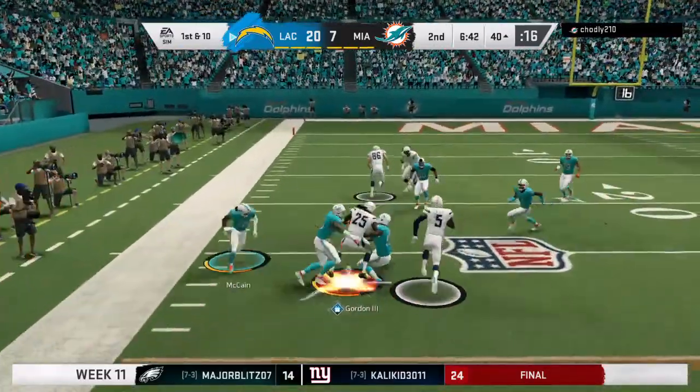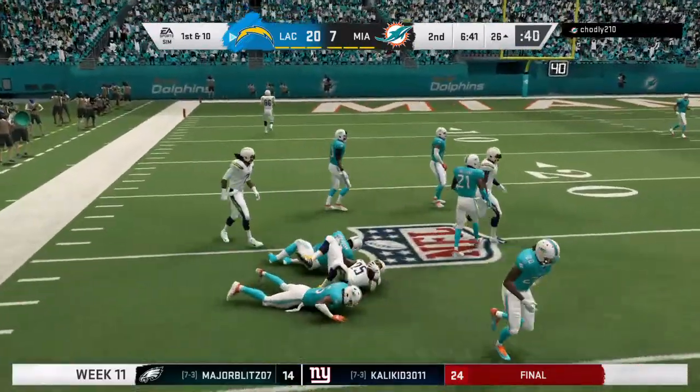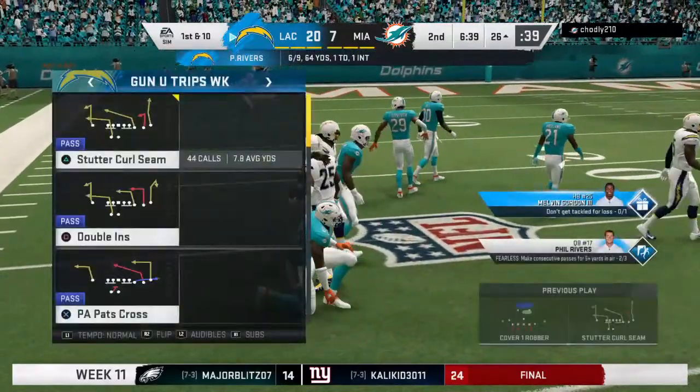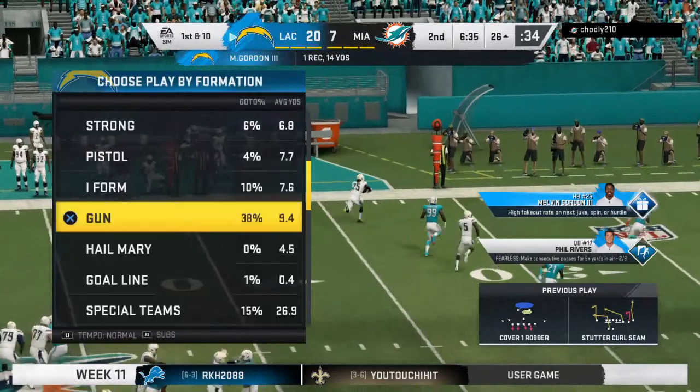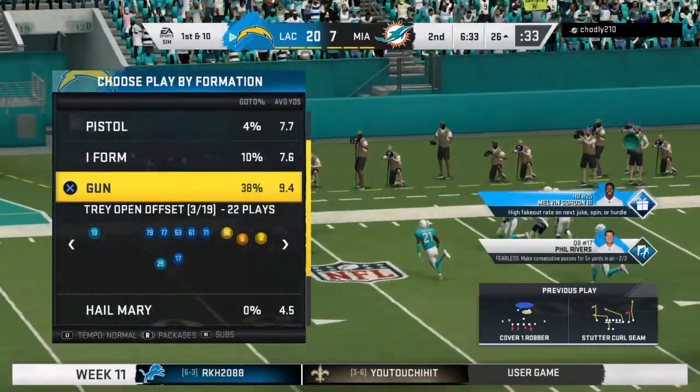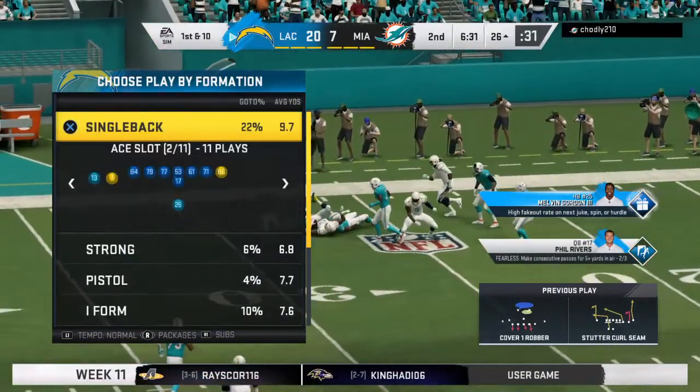And now a throw here secured by his running back out of the backfield. And he works it past the 30, almost to the 25. First down, Los Angeles there with a pickup of 14 yards.